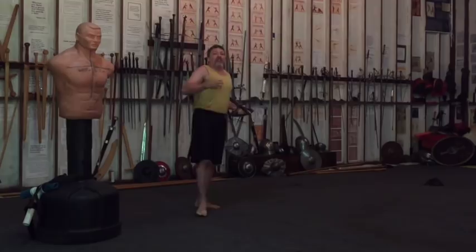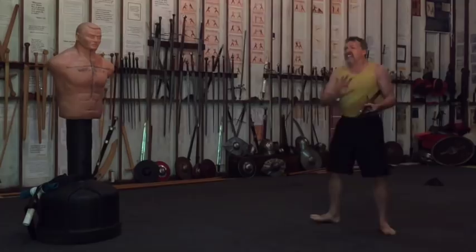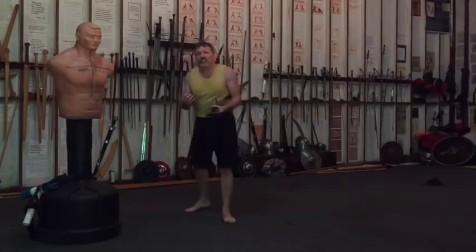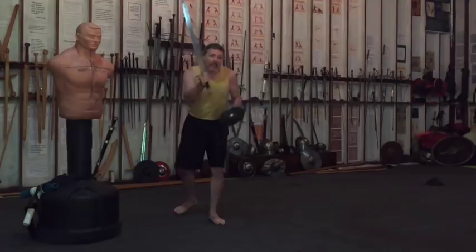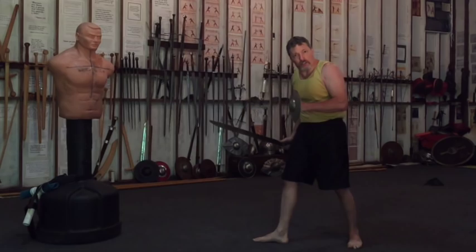Simply not the clumsy chopping and hacking style of fighting that we see in video games and TV shows, countless Hollywood stunt fights. It's much more visceral, much more methodological. And the men who used these things were highly trained martial artists, the knights, the men at arms. They knew how to use these adroitly, adeptly, with skill and prowess.